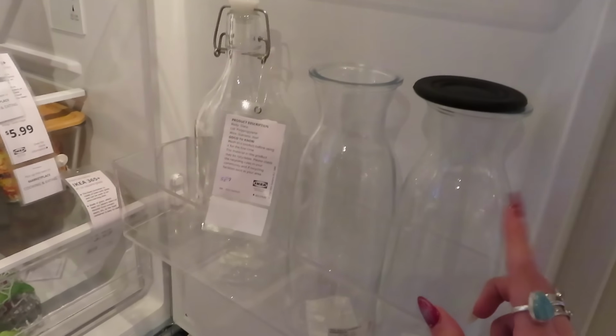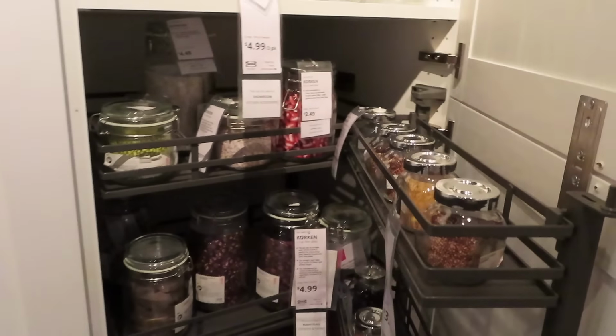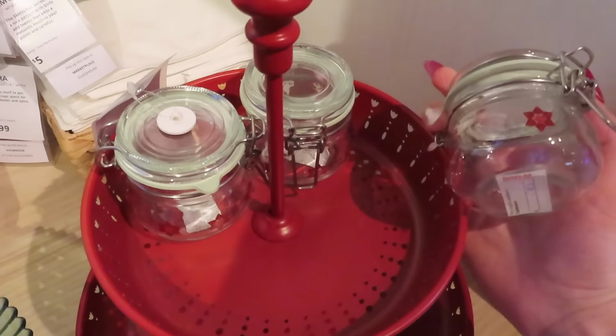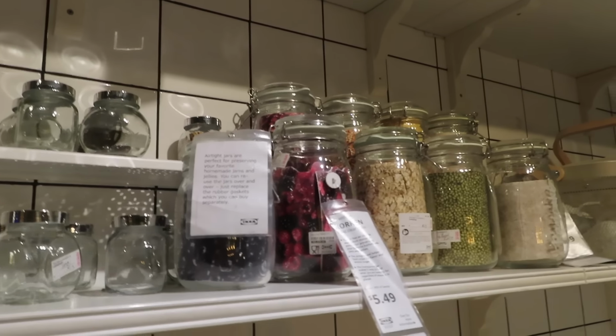I also really like these. I want a super organized refrigerator. And the pantry, so cute. And I love these little Tupperware containers. They're glass and they have these flowers. This is like the dream kitchen. I love the wood and the white. So cute. And the tile.